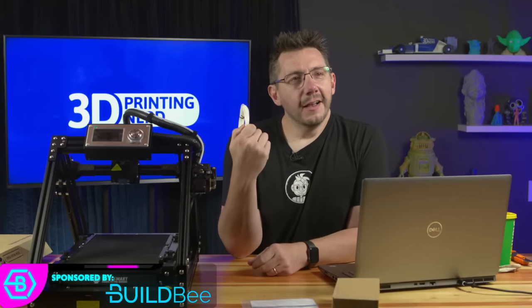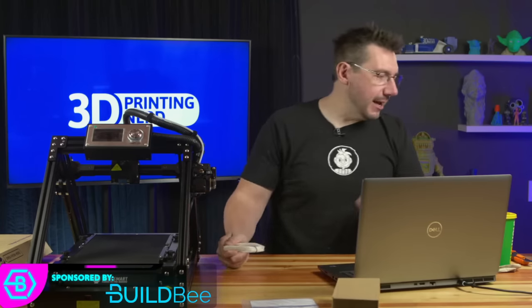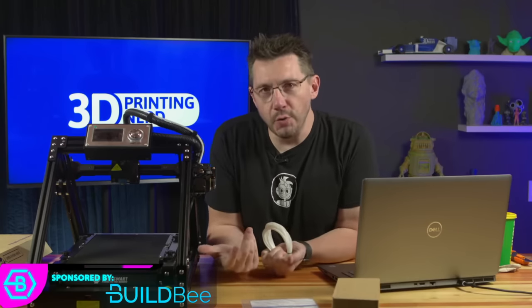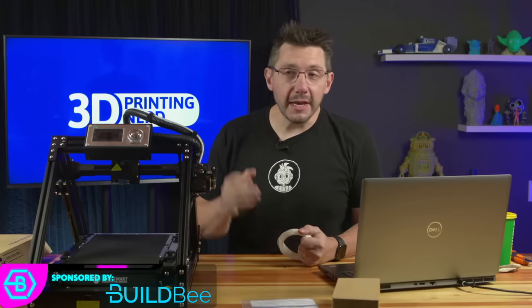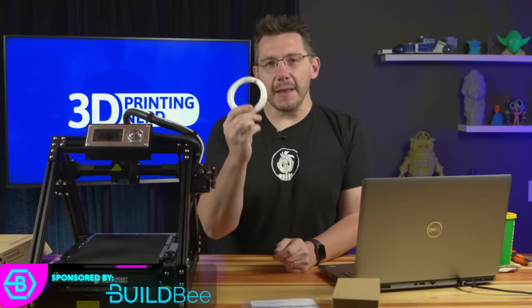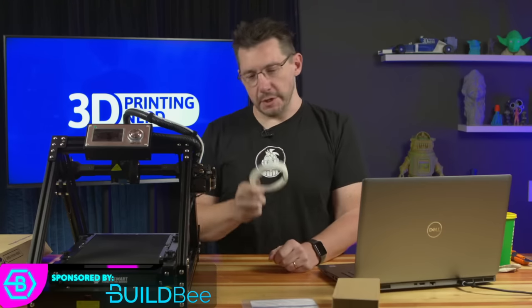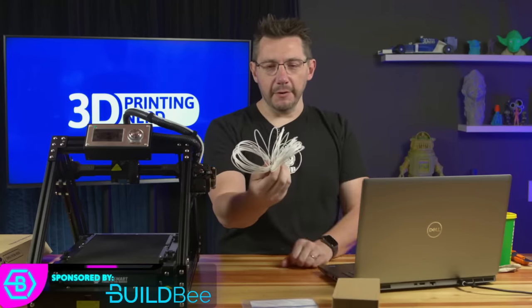Something like this in a coil, I hate it. I hate it because it gets tangled. It's not easy to manage. Sure, you could print your own little coil holder for it, but again, you're getting a premium experience. You shouldn't have to do that. Sainsmart, this is my challenge to you. Provide a better solution for the filament that you include with this 3D printer. Oh, it fanned out like a flower.